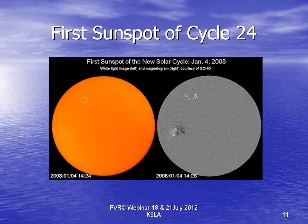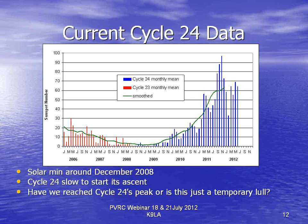I thought I'd throw this in just to show that cycle 24 started in January of 2008, when the first sunspot was seen. Like I said, though, it took a while for things to get started. If you look at January 2008, there's a little blue tick there. That's the first sunspot of cycle 24. But then for quite a number of months, till about the summer of 2009, it didn't really do a lot. It kind of just sat there, and we had some sunspots. Eventually, the cycle 23 spots went away, and cycle 24 started up.